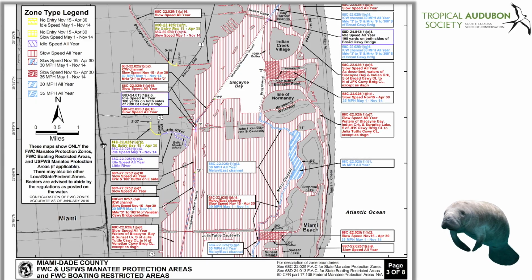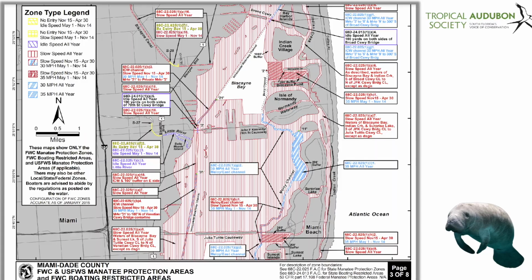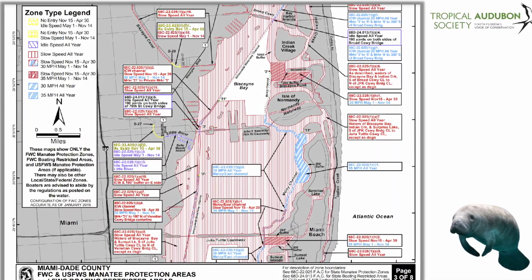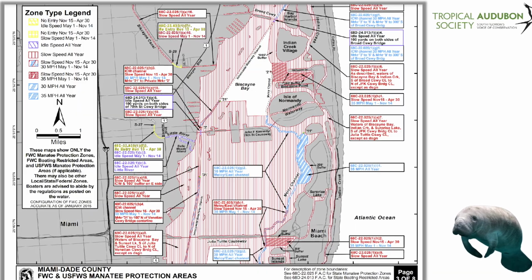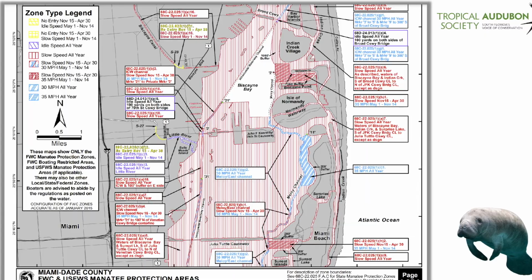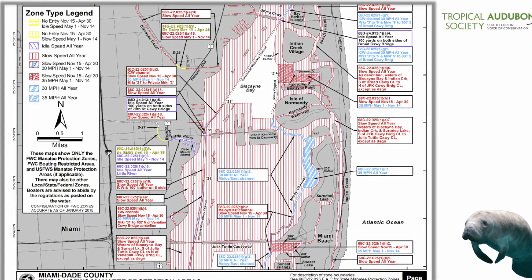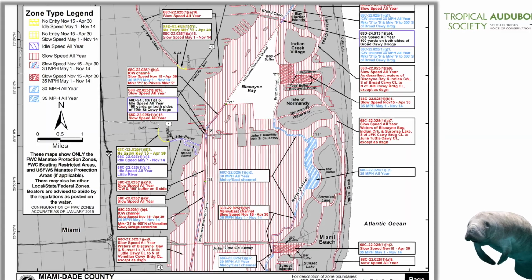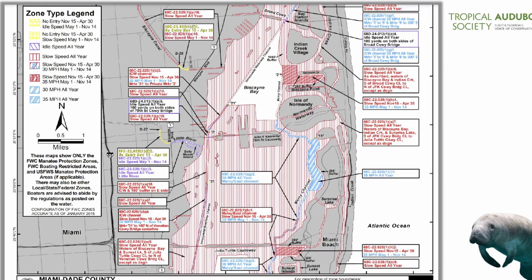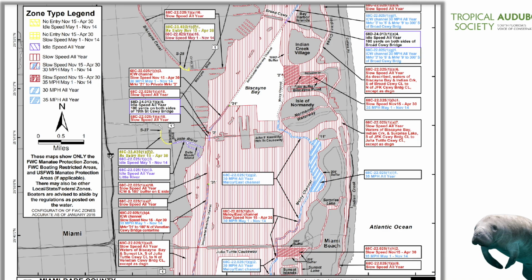This is kind of a hard map to see, but this is the FWC slow speed manatee zone. This little dot is Mangrove Island, and this whole area is supposed to be slow speed. The only time it changes, at the Intracoastal Waterway at marker 31, is from May 1st to November 14th, when the limit is 30 miles an hour. That's pretty fast. This is all slow speed, and then there are these fast moving boats through here. If people are kayaking or wanting to visit the other areas, it's kind of dangerous. So we've been trying to advocate to change that zone to be slow speed all year round.